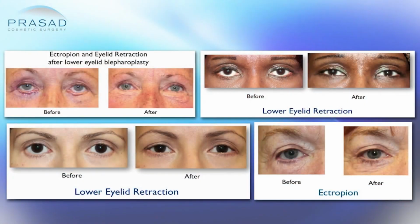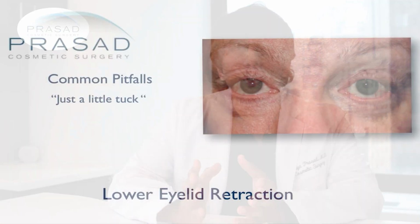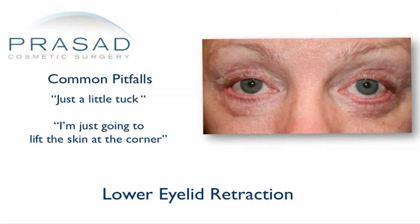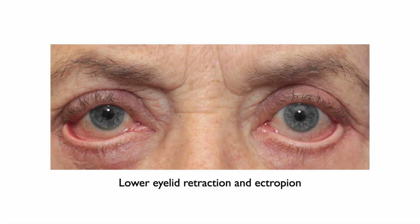I've helped a good number of plastic surgeons with eyelid complications. I've observed that oftentimes the reason for the complication is in part due to a cookie-cutter approach to eyelid surgery. For example, skin removal in the lower eyelid is performed routinely regardless of the anatomic variance in skin laxity, the support of the lower eyelid, and the prominence of the eyes. Consequently, people end up with lower eyelid retraction and ectropion.